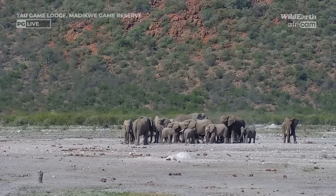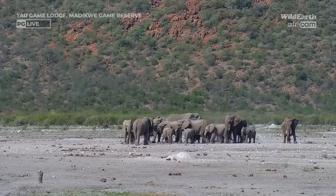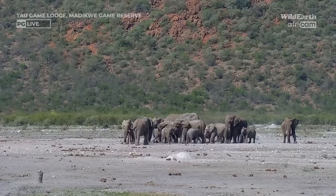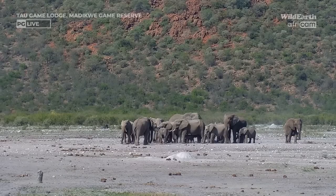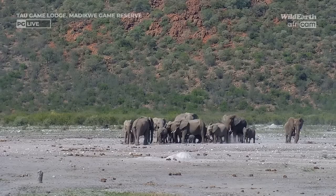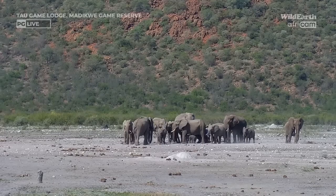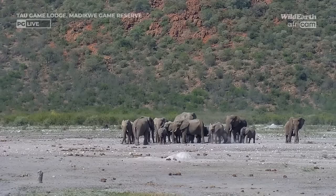And they've now all huddled up. There's obviously lots going on here between them. You can obviously also see that big bull there standing head and shoulders above the rest of them. And quite easy to pick out a nice big bull in amongst a breeding herd.